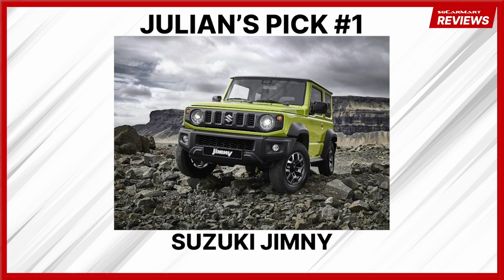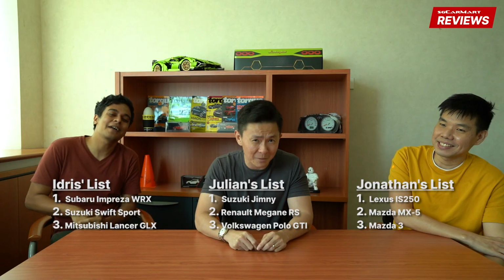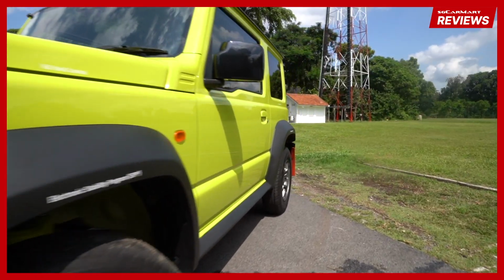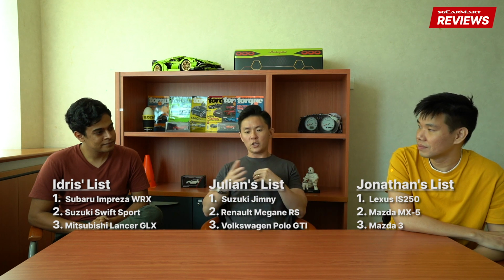I think the Jimny is not exactly a petrol head sort of thing, but it's like saying a Land Rover Defender owner could be one, right? Yeah. So the Jimny shares that same sentiment, and I kind of like how it looks. I don't really like the color. I would have taken gray or black, a more subtle dark color, good for jungle bashing and stuff.